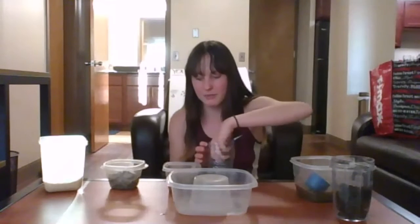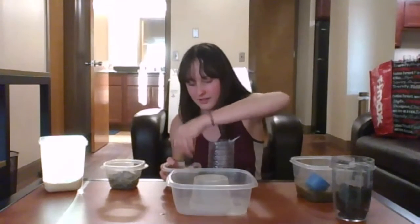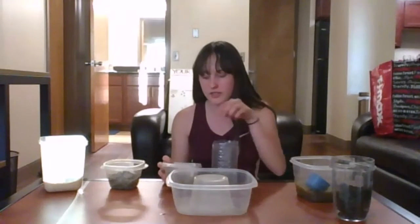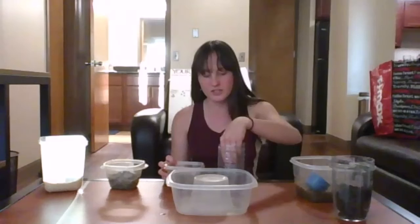I'm being picky about my rocks that I'm putting in here. And you could also make this bigger too. If you have a big gallon jug like you saw in the picture earlier, you could use a gallon jug to make this. You could use a bucket. When Engineers Without Borders went to Nicaragua, they actually used buckets to form the flow sand filters.